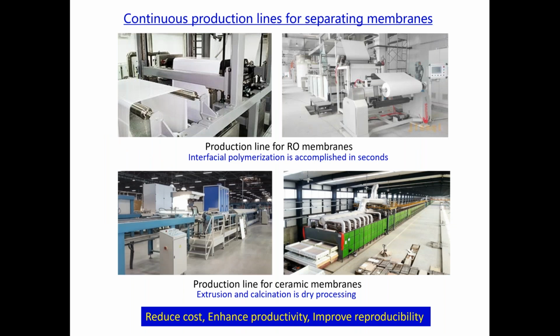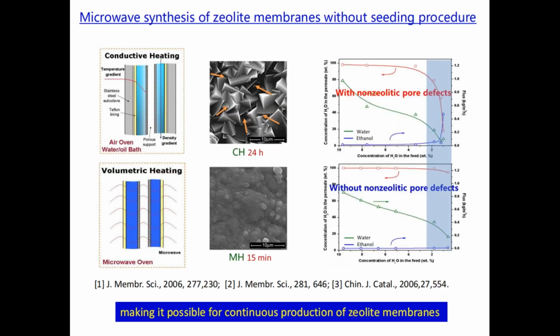So why is continuous production necessary? Because it can reduce cost, enhance productivity, and improve reproducibility. For example, reverse osmosis membrane is commercially produced in a continuous way because the membrane formation process, that is interfacial polymerization, can be accomplished in seconds. But in the case of zeolite membranes, it is difficult. It is different because usually hydrothermal synthesis is used. A synthesis time of several hours is needed.